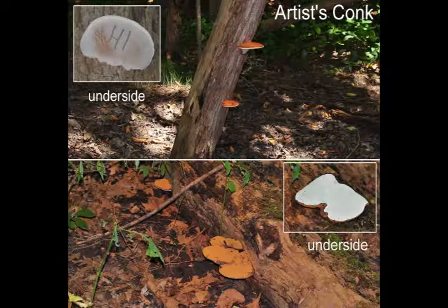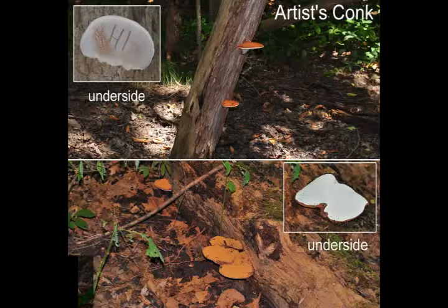It is inedible, mainly due to the fact that it's so woody and hard. It is mainly found on dead trees, but can also be found on living ones. On living trees it's parasitic, and it produces a white to straw-colored rot of the sap wood and heartwood.